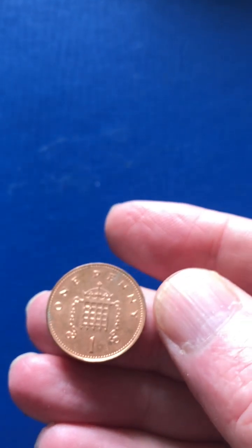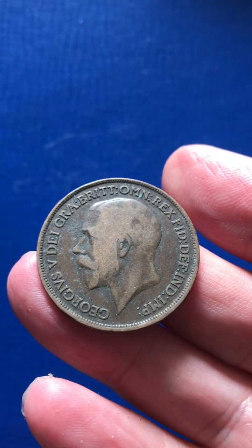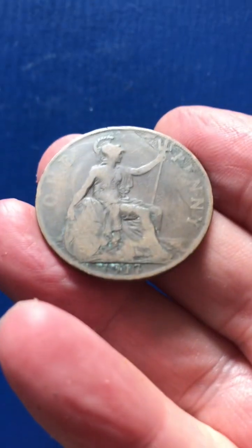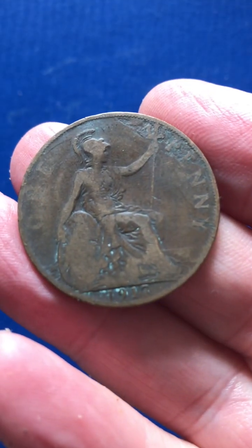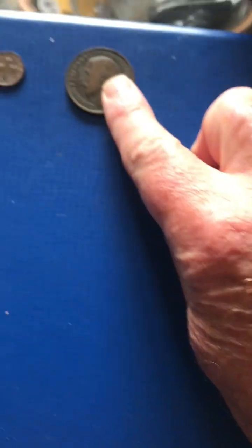This is just the old 1 penny. Well, in fact, the new 1 penny. Not that you can buy anything with it. Here we have a George the Fifth. What year will it be? Wartime? Oh, 1917 maybe. Pretty much wiped off. I can't tell. But yeah, a very popular coin. They must have made millions in their time.